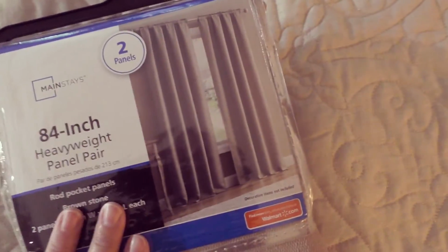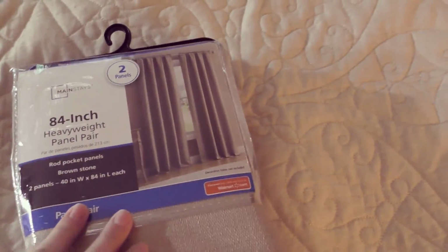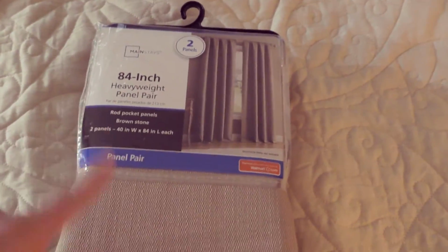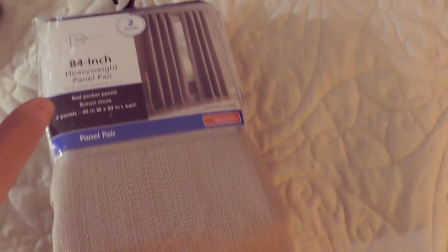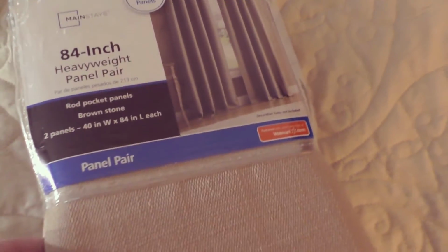All right, so the next thing I'm gonna do is go ahead and open these heavyweight panels. It's a pair of them, and there's lots of windows in this house, but there's one window in particular in our bedroom that the sunshine just waves from the outside of the window every morning you wake up, and it is in your face. And I like a nice dark room, so I'm gonna go ahead and put these up next.